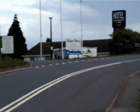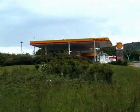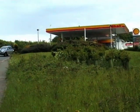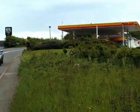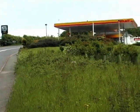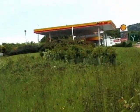Okay, there's our hotel, and I've just phoned home from that garage over there. What I didn't say earlier was that I was late for the coach at Jamaica Inn, so I had to sing a song. The only one I could think of was Baa Baa Black Sheep, but obviously a popular song because everybody sang along with me. But yeah, that was my most embarrassing moment so far.